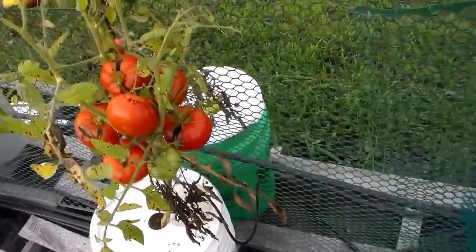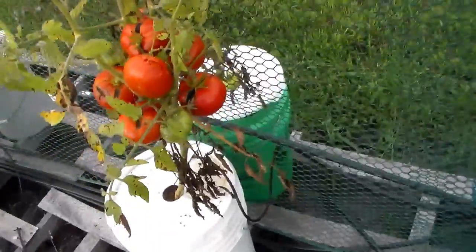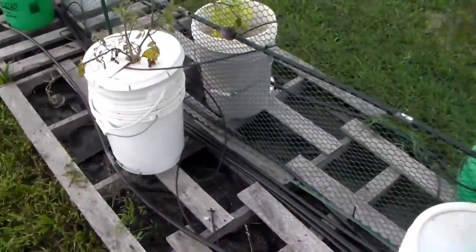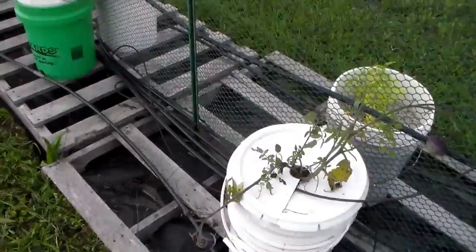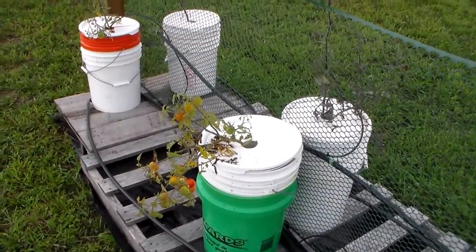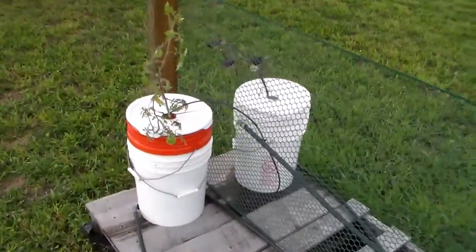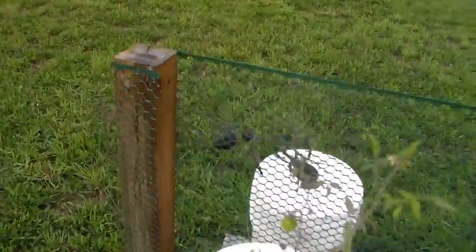These, as you can see, they're starting to split. So I got to get in here and do some quick picking and cut off what has gotten damaged, and then can some of it and dehydrate some of it. Some of it's been already dehydrated.